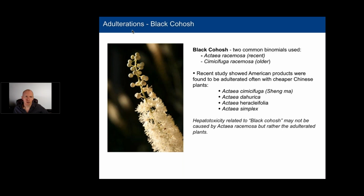Now, recent studies showed that there was a number of black cohosh products on the market, and when they tested it, what they found was that it contained completely different plants, and they didn't even contain black cohosh. Now, I want to emphasize that black cohosh grows in North America, and it's relatively expensive.